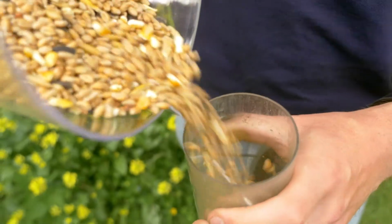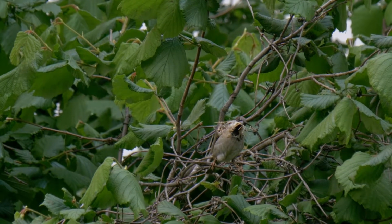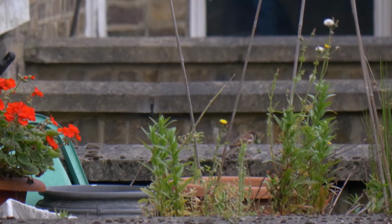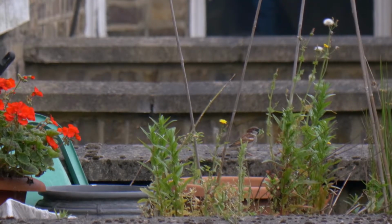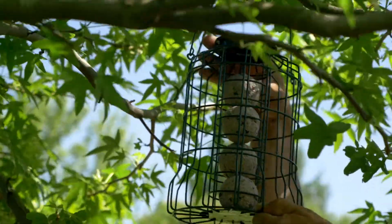Use bird feeders and bird tables with a variety of food to attract a good mix of species. Remember, don't put out salty food or dry bread, as these can be harmful. And put your bird feeder out of reach of cats and keep bird feeders clean so they don't spread disease.